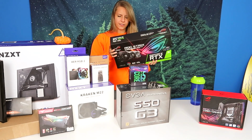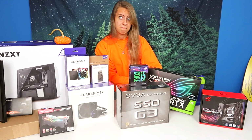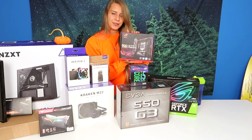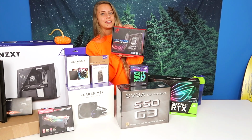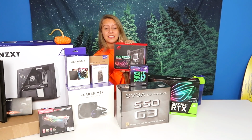I wonder if this will fit differently into the tower because it's bigger. I honestly don't know. We'll figure it out when we get there. And last but not least, we have the ROG Strix Z390 gaming motherboard from ASUS. Now, originally, I requested a Z370 and they said, here, have a Z390. I'm like, are you sure? That's really nice, thank you.